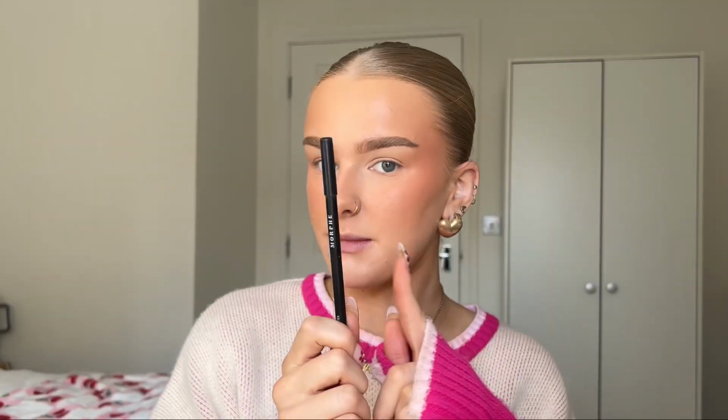Last step is lips. I'm going to line my lips with my Morphe lip liner in the shade Sweet Tea. I have a feeling that this has been discontinued. If it hasn't, then definitely try and get your hands on it because it's literally the perfect everyday lip liner. And then just gonna do the trick where I take the powder puff with the remaining powder on to set that down and then re-lip line. That will help it last throughout the day when you're eating and drinking.